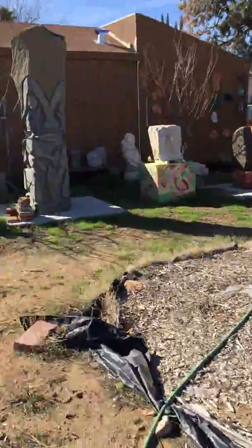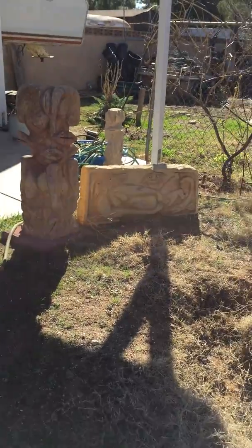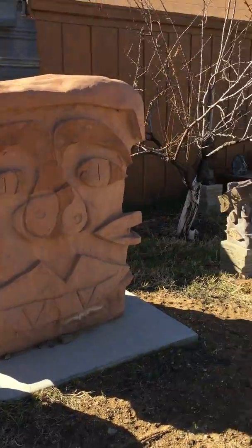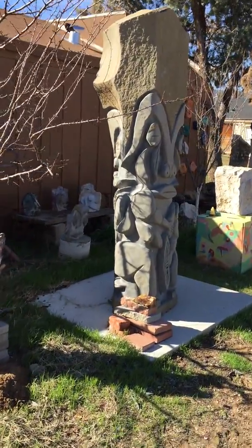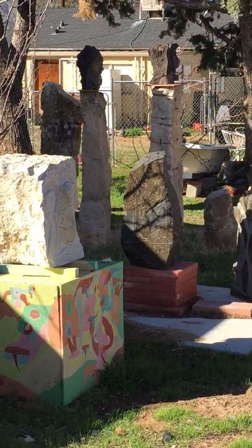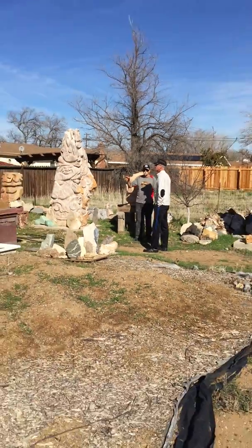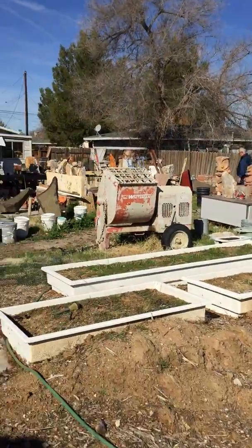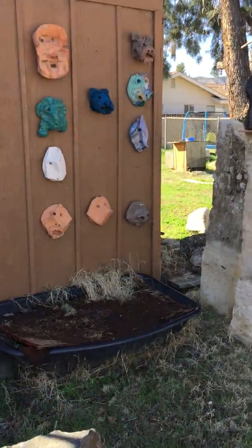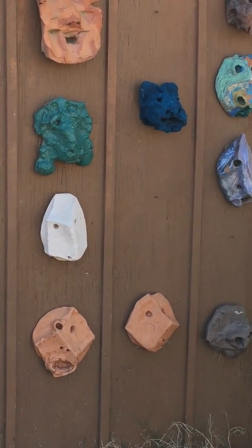So when the kids were here, where did they? These are Waldo goose.